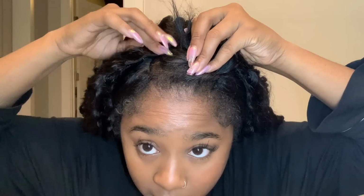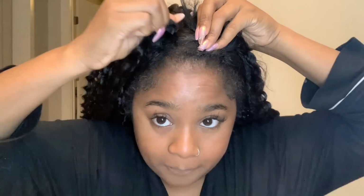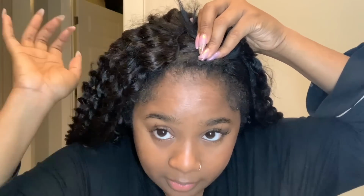So this is Nadula Hair. They have sent me a curly V-part wig. You guys know that I love a V-part wig. They're super easy to install. They are versatile. Just make sure you take them off at night.